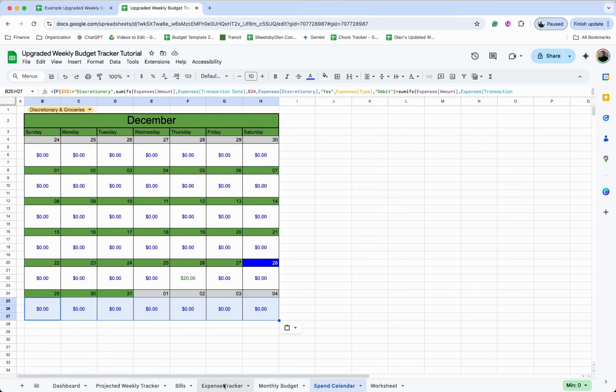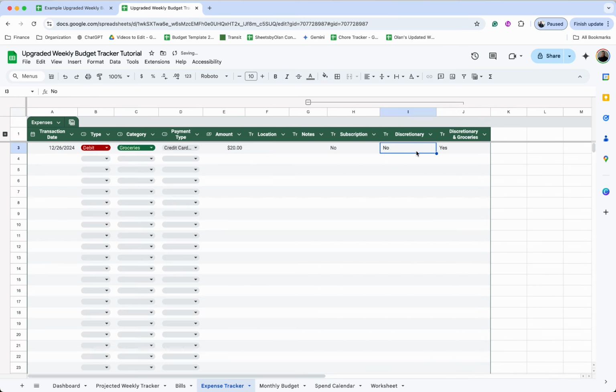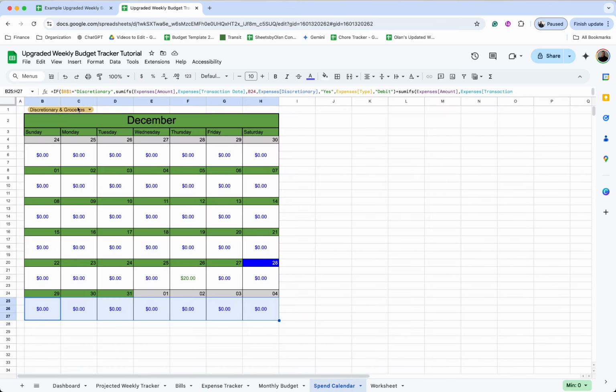If we go back to our expense tracker, let's test it out. So right now, the only thing that we have is groceries. So this should not show up under discretionary, but it should show up under discretionary and groceries. So if we go back to our spend calendar, change this to discretionary and groceries. Oh, looks like it's already there. We can see that it's $20 right here. And you can see that it's in green, so everything's working properly when it comes to the amount.